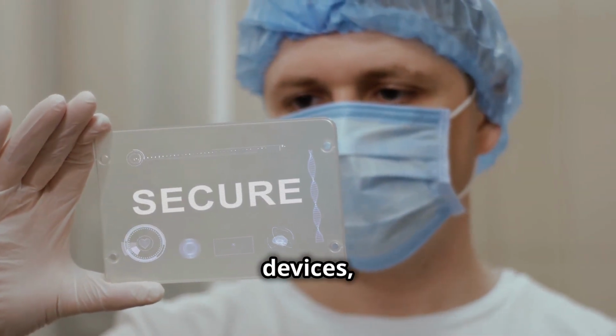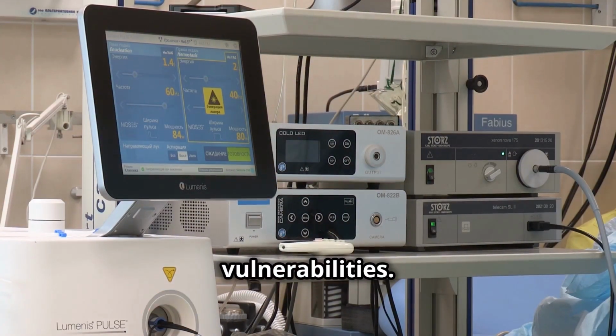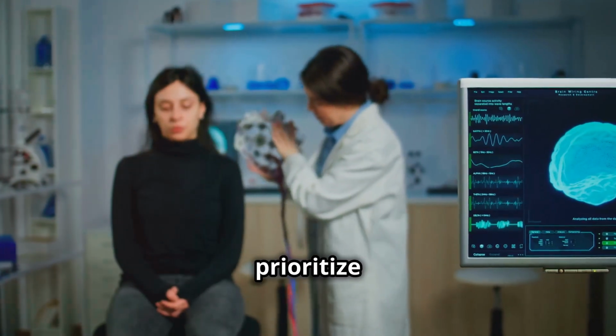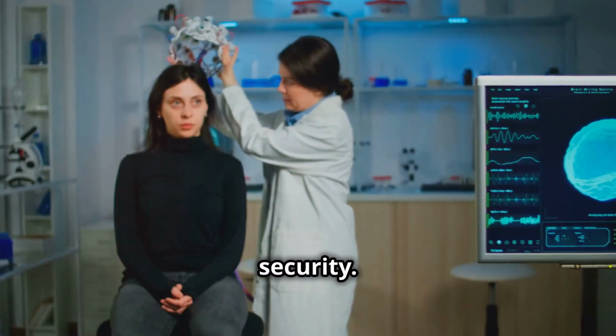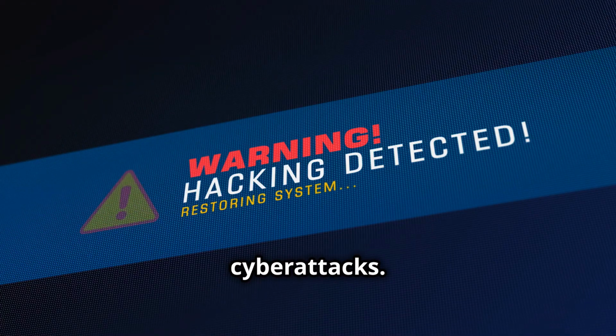IoMT devices, despite their benefits, often have security vulnerabilities. Many devices prioritize functionality over security. This makes them susceptible to cyber attacks.